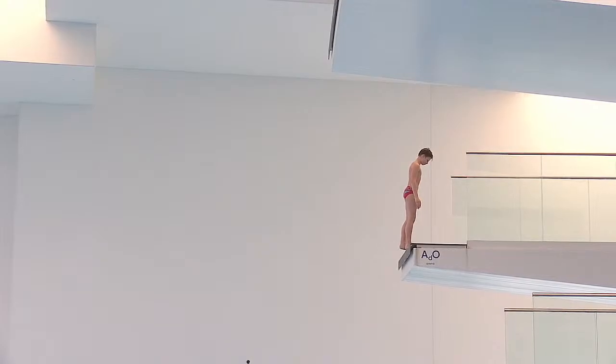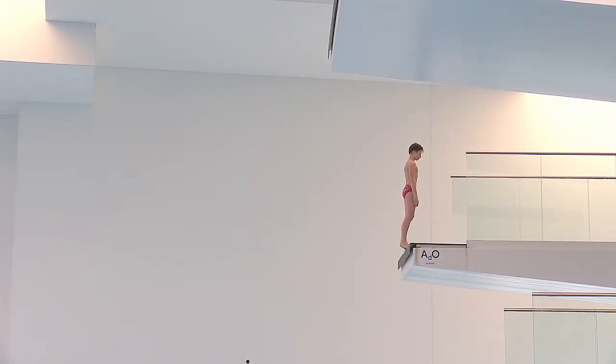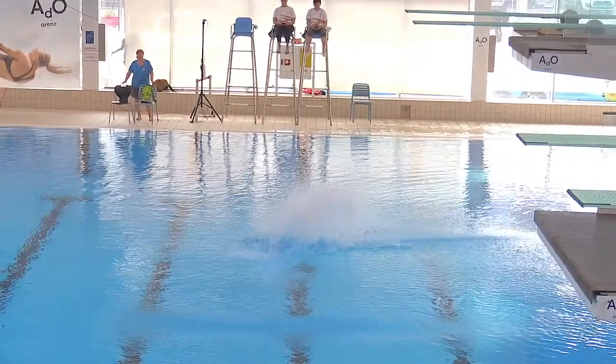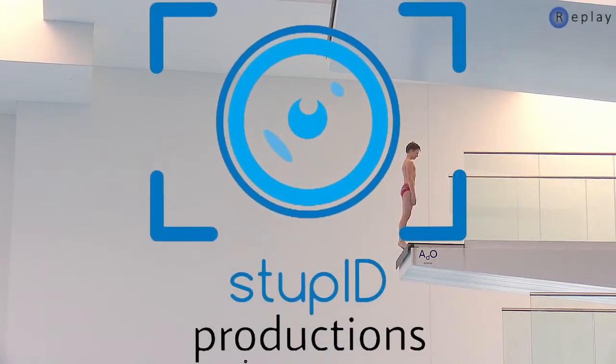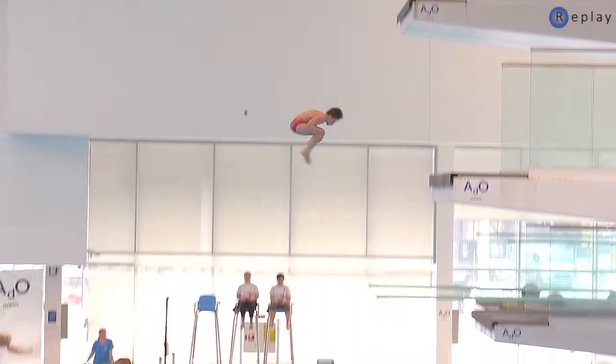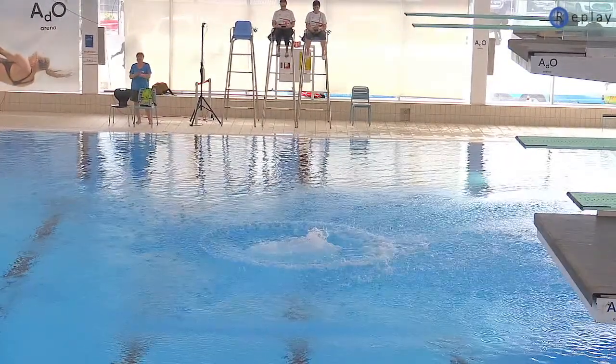And let's see if Piotr Colossa can do a better job of this dive. Back 2.5 somersault, tuck position off the 7.5 meter. Better takeoff, spots it, and just, unfortunately, reaches back to the water. Yeah, you can see he knows where he is. He's got a good kick out. Just doesn't reach enough. Doesn't reach enough.